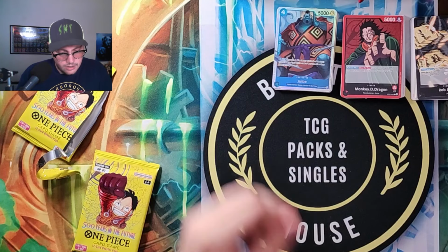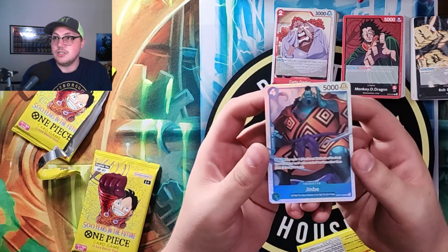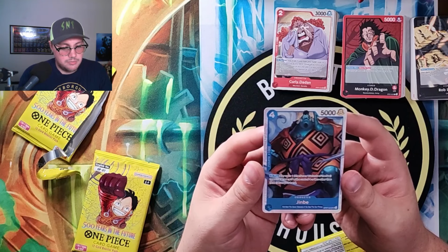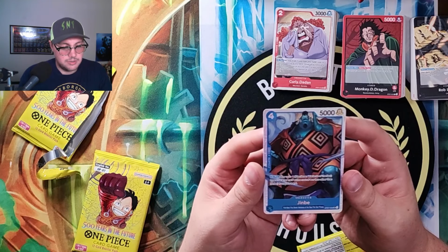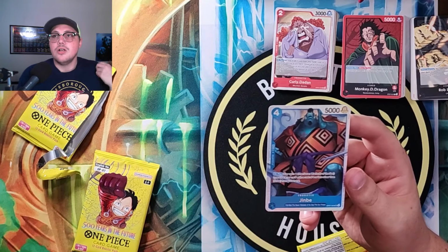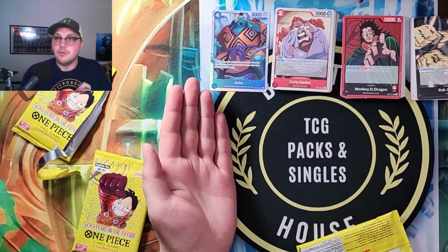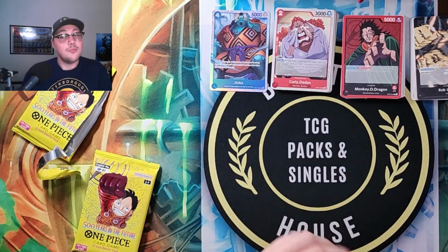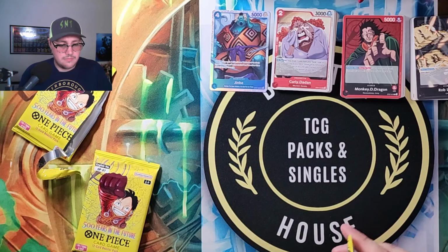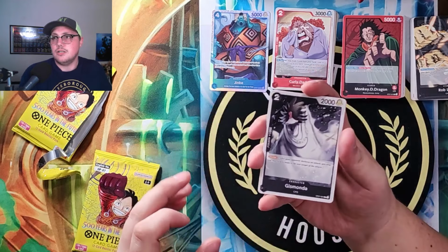On play, okay, he is a four cost, is a Seven Warlords of the Sea, so he could go in a Dofi deck. On play, play up to one Seven Warlords of the Sea type character card with a cost of four or less other than Jinbei from your hand. So you can cheat him out with Doflamingo, and then you can play another Seven Warlords from your hand. That's not bad, actually. So that could be a very helpful card in my blue Dofi deck. So that'd be kind of cool. All right.